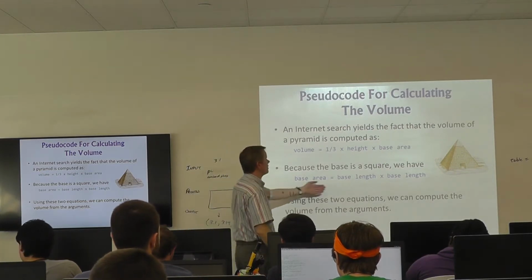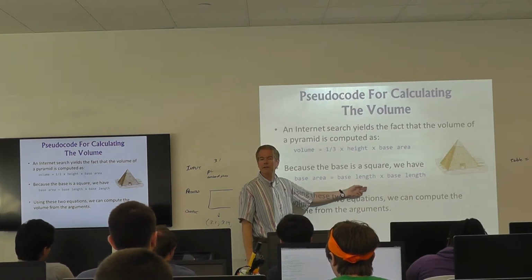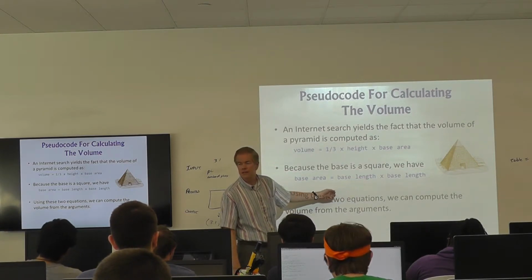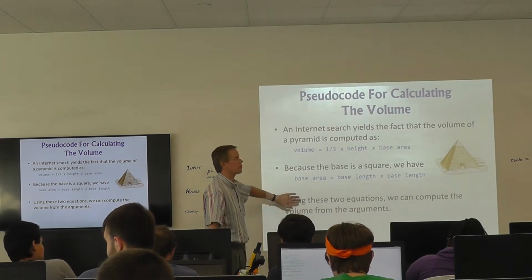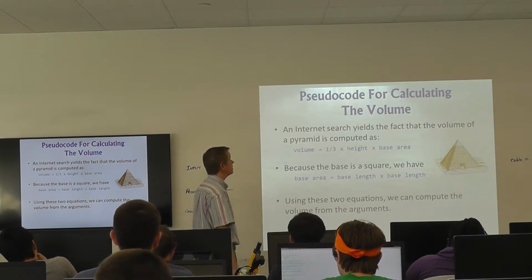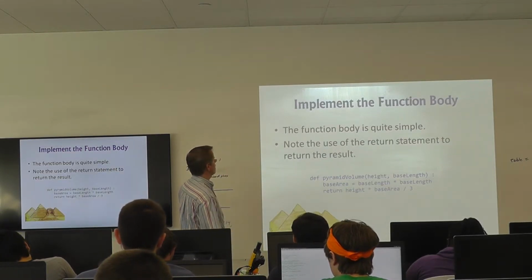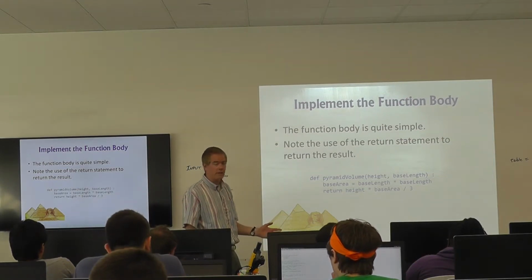Now, it turns out that our base area is actually a square. So the area of the square, I'm sorry, how do you calculate the area of the square? It's side times side, right? All right, using these two incredibly sophisticated equations, we're going to compute the volume for the arguments. All right, so we implement the function body. Function body is actually pretty simple. We're not really talking about rocket science here.